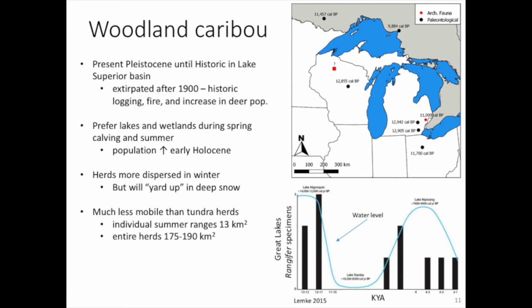So we do have some pretty good dates on woodland caribou. They span that late Pleistocene, early Holocene transition. They're actually in the region until pretty late, but at least in historic times, really low numbers. They get pushed out after about 1900. Just for example, the latest caribou in Wisconsin are actually up on Isle Royale in Lake Superior. I think 1928 is the last caribou. But the big thing for them is they just can't make it after you get historic logging and fire and an increase in deer populations.